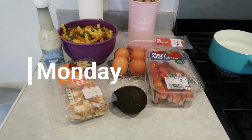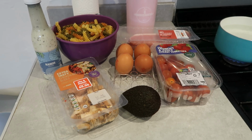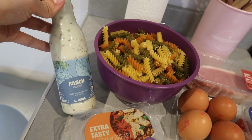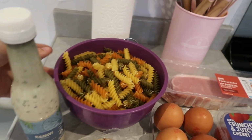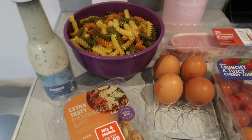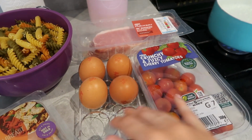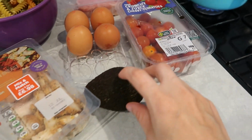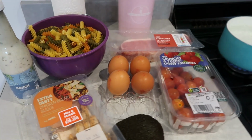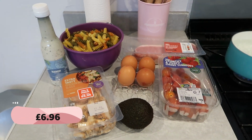Monday evening, guys, and we're going to be making a Cobb pasta salad this evening. Really love this meal, so let's dive into the ingredients and the overall cost of this dinner. We're going to be using some ranch dressing for our pasta salad. I've got some fusilli pasta here, however much you need for however many people you're feeding. Going to be using half of this pack of bacon rashers, 4 large eggs, half a packet of cherry tomatoes, 1 avocado, and this packet of chicken breast slices for me and the 3 kids. Altogether, our dinner comes to £6.96. Let's dive into the cooking.